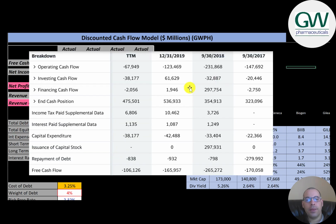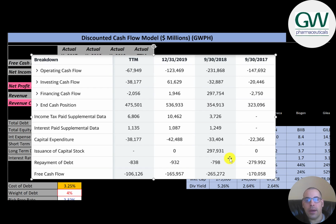This is the statement of cash flows, and to calculate free cash flow, it's operating cash flow, which is on top, minus capital expenditures. So the company has negative free cash flow each year. The business is operating at a loss every year because they haven't made much money on drug sales, but it seems like the sales are starting to come in, and if the company does a good job at marketing the drug, the sky's the limit. The company doesn't use much debt to fund their business. They've been funding their business with equity.